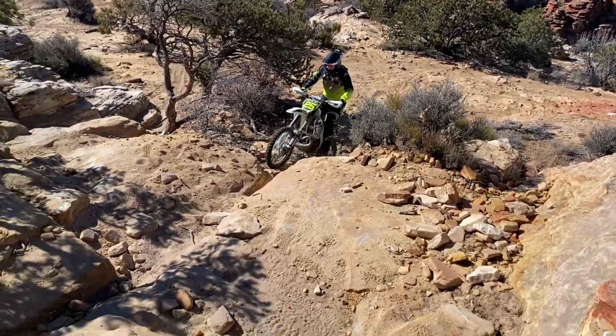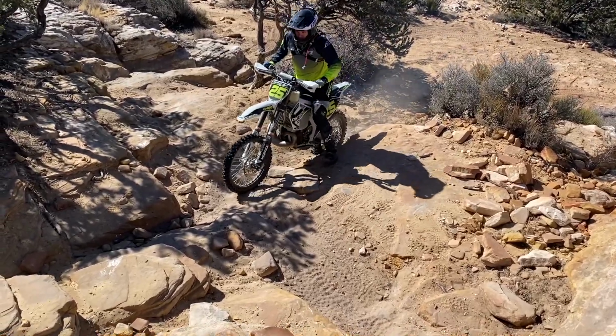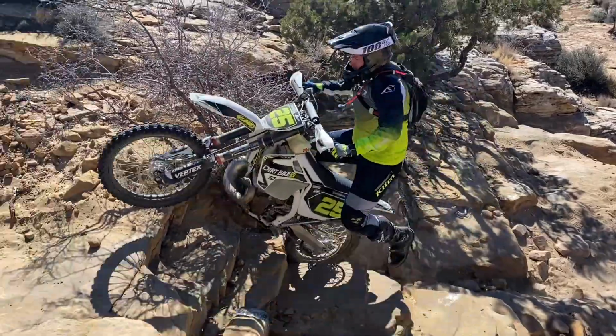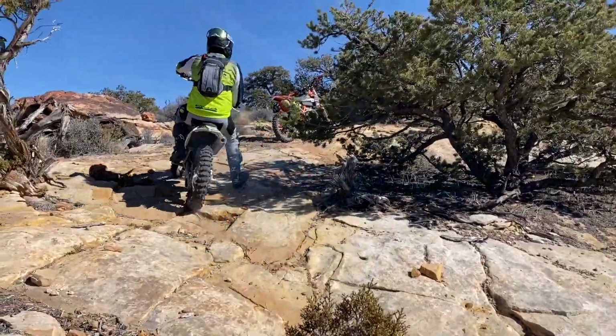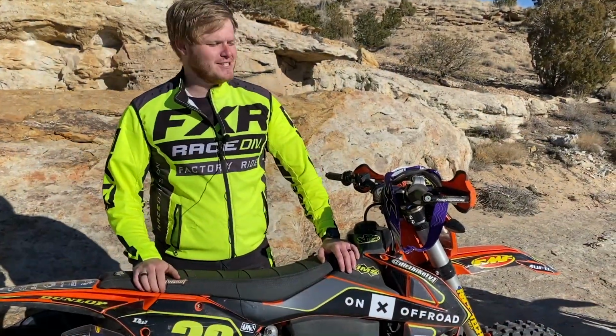Super fun time. The KTM 350 was great. Cole's TX 300 did a really great job. When Cole was going up a lot of the stuff, I was like, dude, he's not even moving and his bike's still running. With mine, I gotta commit 100% or else it's going to die.